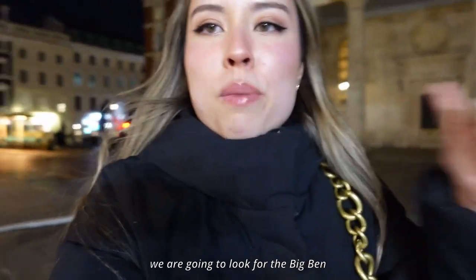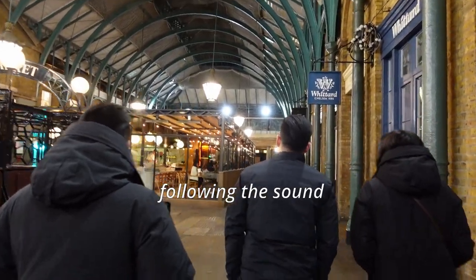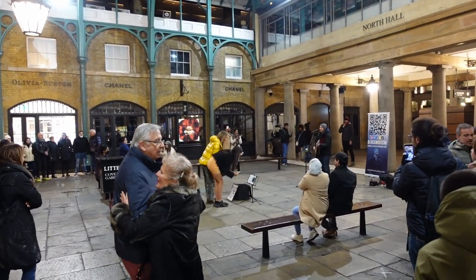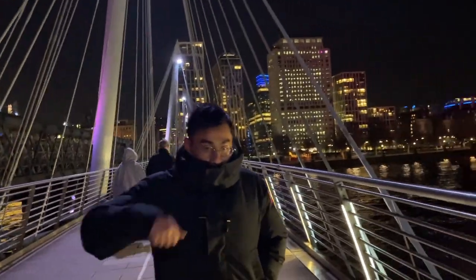And now we are going to stroll around. We are going to look for the Big Ben and the London Eye. And now we are entering a food market. We walked to the London Eye and actually went straight back after seeing it.